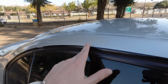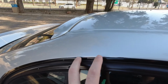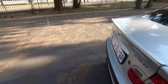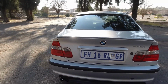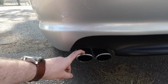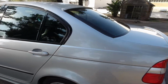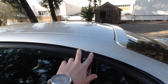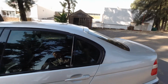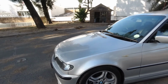These plates here, this one is blacked out, so it was extra optional. You can see the alignment here is not that great, so I'll have to get that done. And on this side here at the back, I got new exhaust tips for this car, so brand new chrome exhaust tips. They look stunning. And this side, the bumper is perfectly fine, but once again here, the alignment on this trim piece here needs to be done again. But on this side, the bumper fits perfectly.